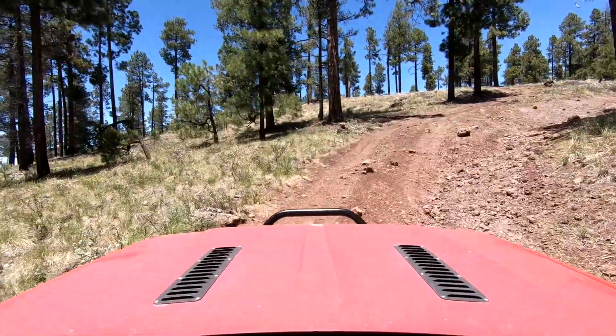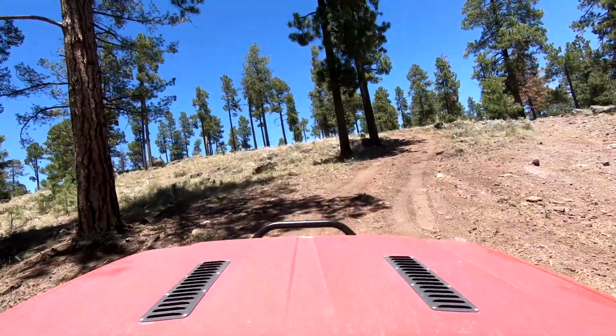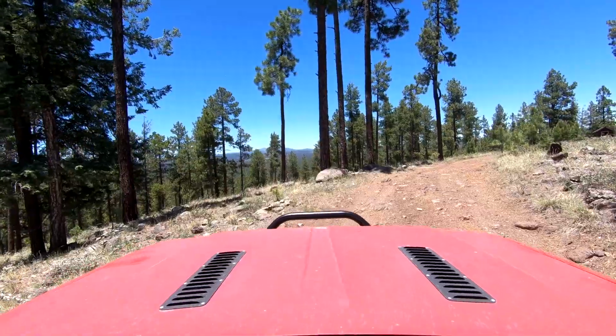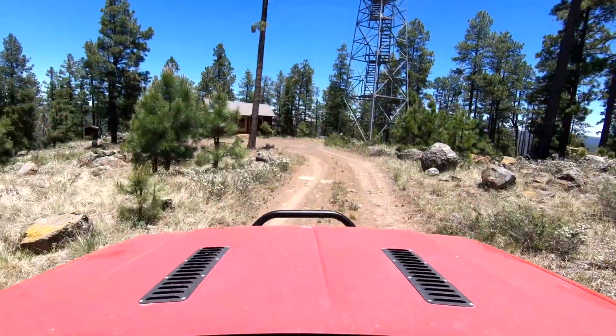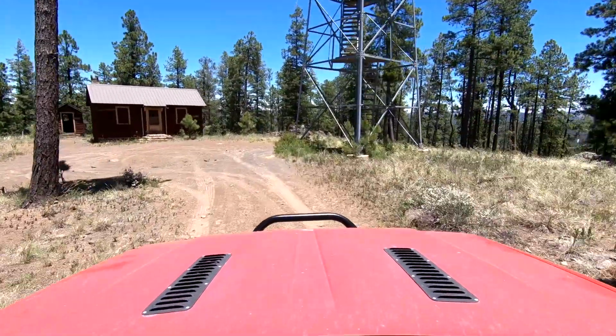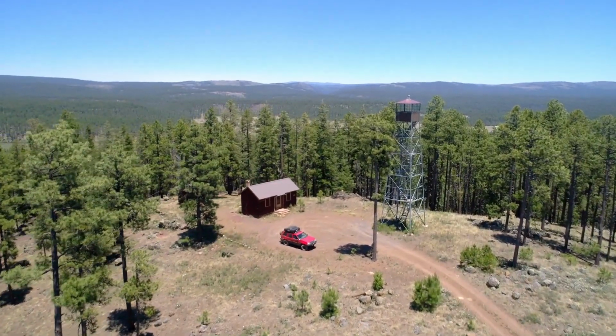Things got quite steep and a little tippy. This was by far the roughest trail I had been on so far. Eventually, the trail led up as it crested the hill and arrived at the top. Not only did I find a lookout tower, but there was also a cabin and a few other structures, which was a pleasant surprise. I parked the Jeep and hopped out on foot.